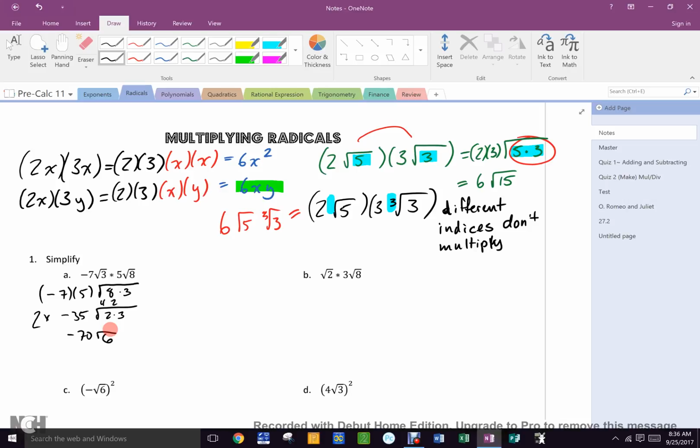Everybody good? Now some of you may be saying, well, Mr. Myers, right there, why didn't you just make it root 24? I could have. Because 24 is 4 times 6, isn't it? And then I would have brought out the square root of 4 and been left with 6 under there. Everybody understand? Okay, let's look at the next one.